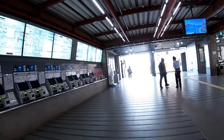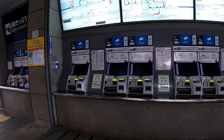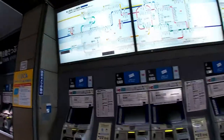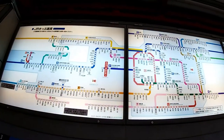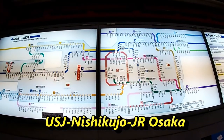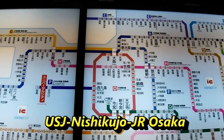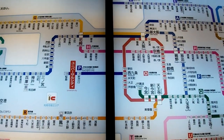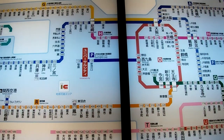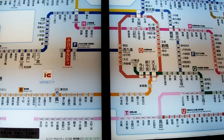Okay, how do you get back to Osaka Station from here? So you go to the tickets, and that's where you are. That is Universal Studios. You want to get back to Osaka Station, which is up there. It will cost 180 yen. So you have to take the JR Yumesaki line and then transfer at Nishikujo to get on the Osaka loop.